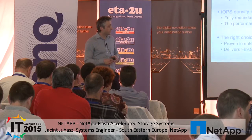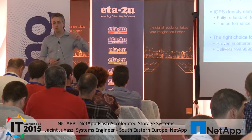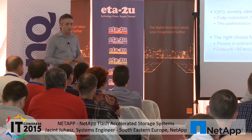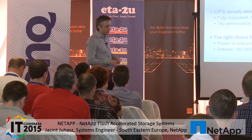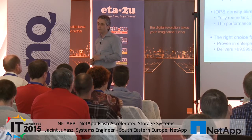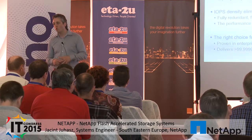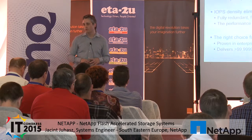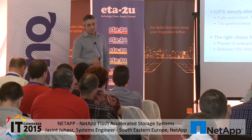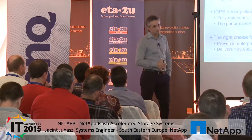So what an EF system can do, it can deliver the performance, obviously. So the maximum today out of this 2-unit system is 650,000 IOPS, and it's really an ultra low latency. So if you look at all-flash systems, it's not milliseconds anymore. With all-flash systems, we talk about microseconds. So EF systems can deliver performance at 150 microseconds latency.